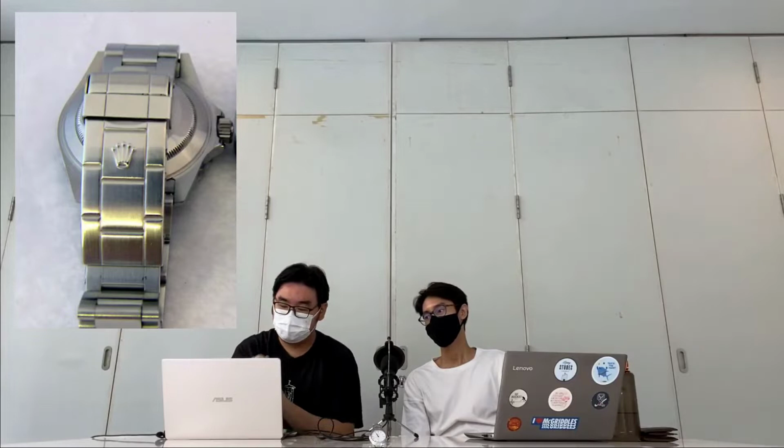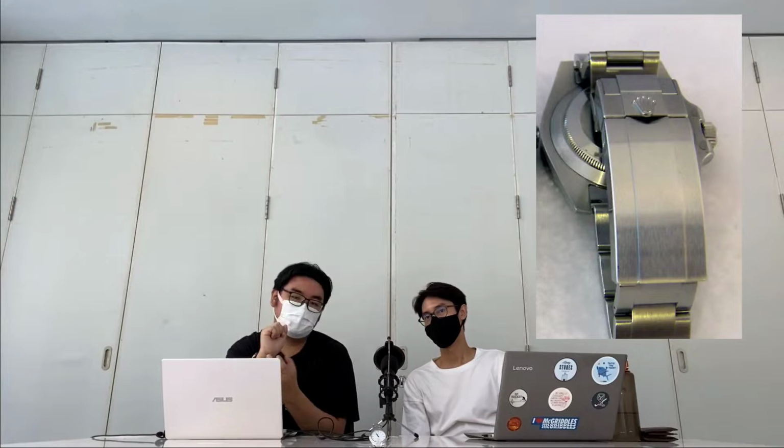Then it looks like a very nice full piece, not like nowadays, where it's the Oyster, and then at the back is a full big chunk of metal link. Yeah. Then I think that one is still ugly. So I tend to stray away from Rolex in general, controversial opinion, but this is the one I wear consistently the most. Yeah, it's nice.